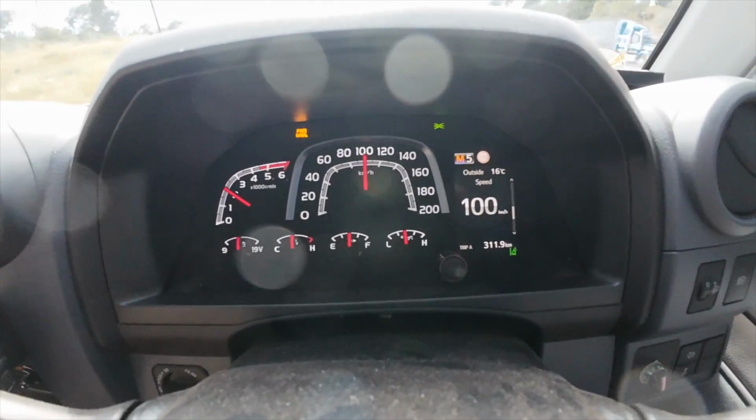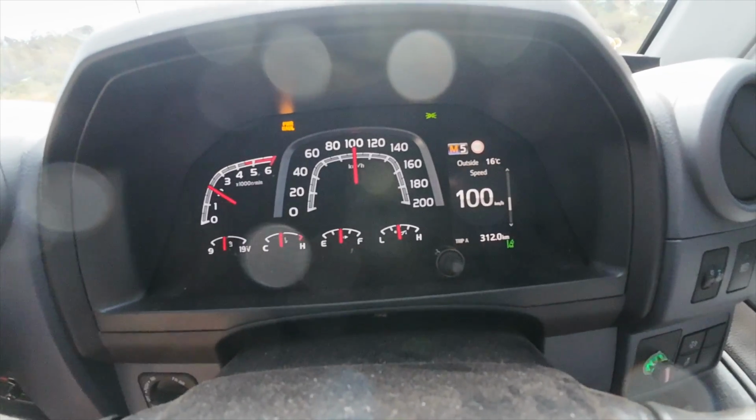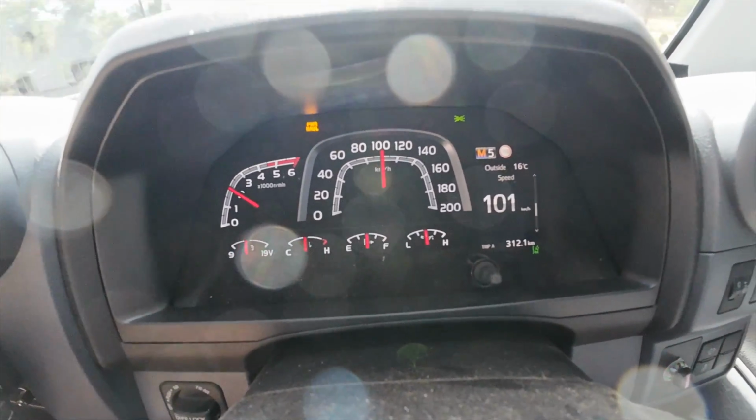Third tank of the trip. We've been driving it a little bit differently. Half a tank gone, and we're at 312 kilometres. That's going to be a lot better at the Bowser.